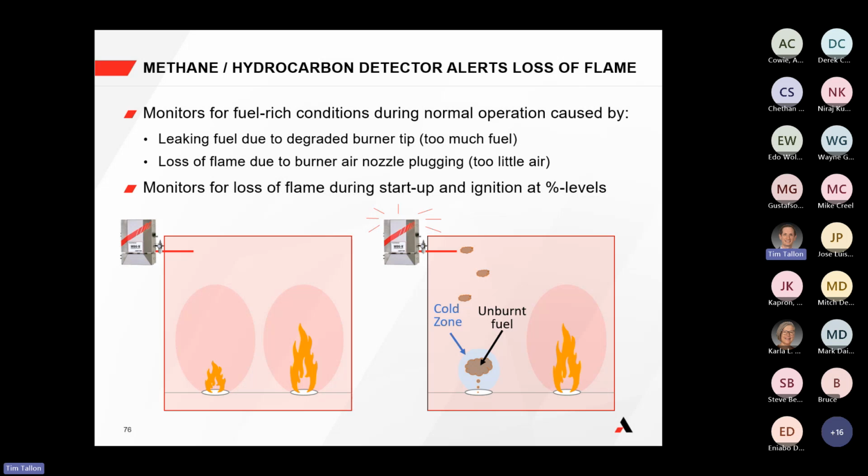So a lot of operators are still using natural gas for startup and ignition, and it'd be important to be mindful of that when thinking about whether or not to use a methane hydrocarbon detector for loss of flame.